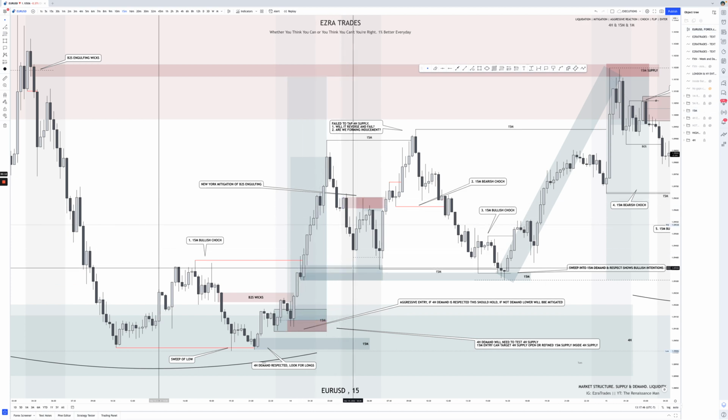Demand has not yet been tapped, so we could try to target what? The top of this POI or slightly below to the candle bodies, right? Because of this, what do we have? In New York, we have this opportunity, price comes up higher. What is our entry? Our entry can be on this entire order block. It's a very clean order block.